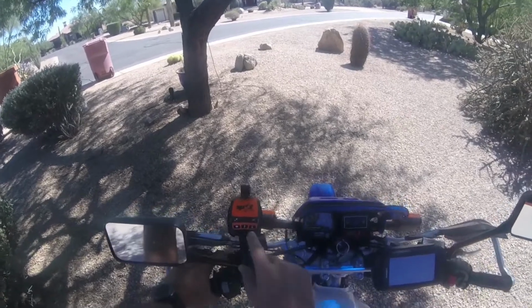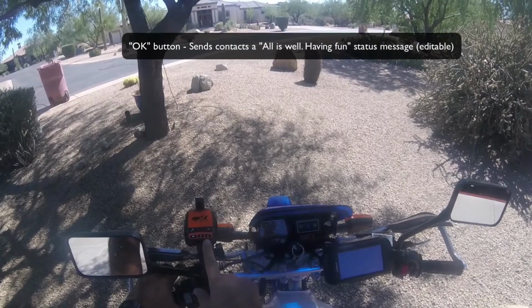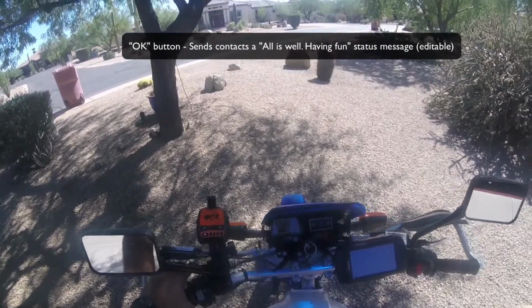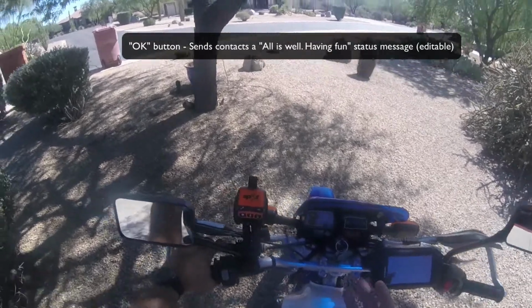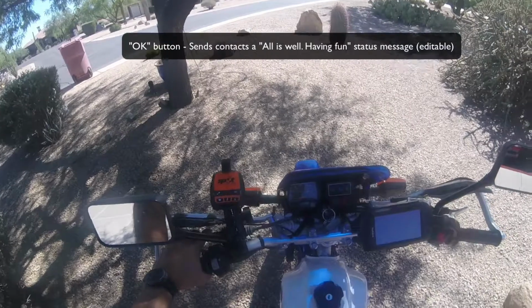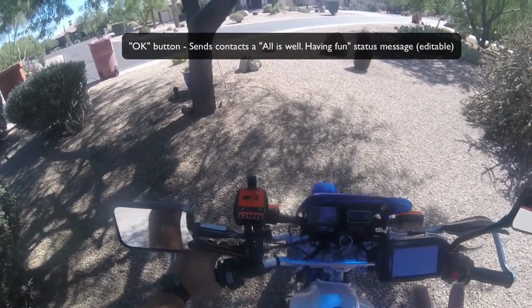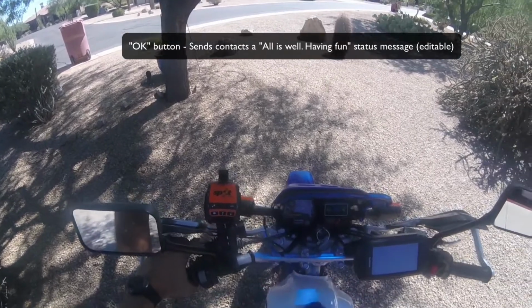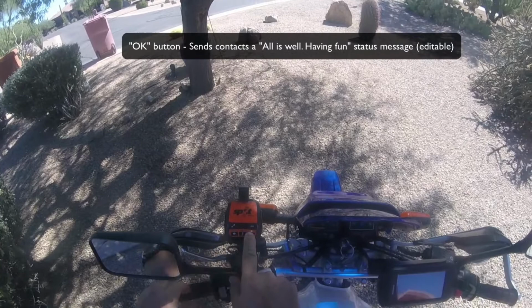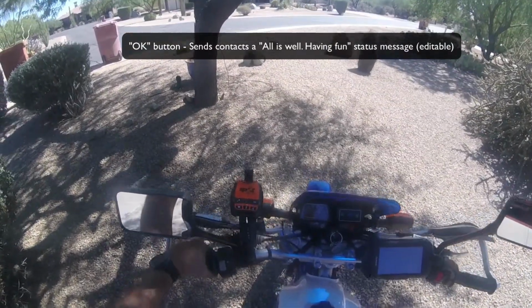The next thing I'll point out is this OK button. This is simply, you can create both email and text messages just by pressing that and sending those to people, like your family or friends or someone you want to know that you're doing fine. Don't worry, you're out in the boonies on your bike and everything's just going great. So all you would do is press and hold this OK button, and you'll see it flash green, and it's sending out a message now to say I'm fine.